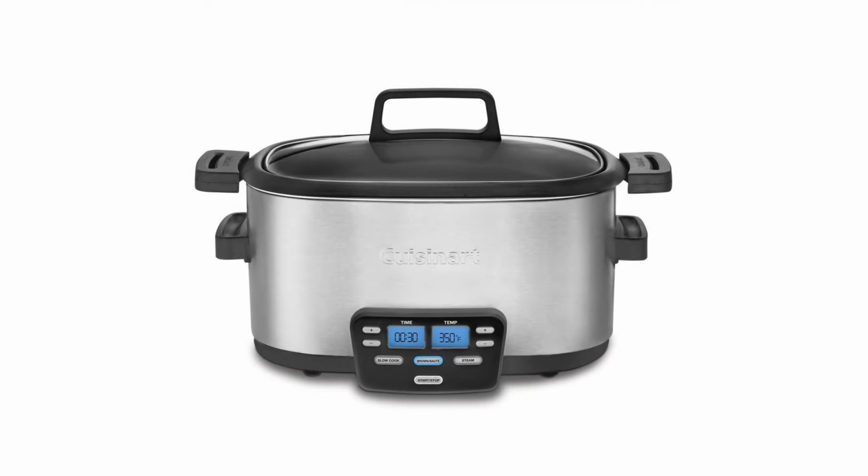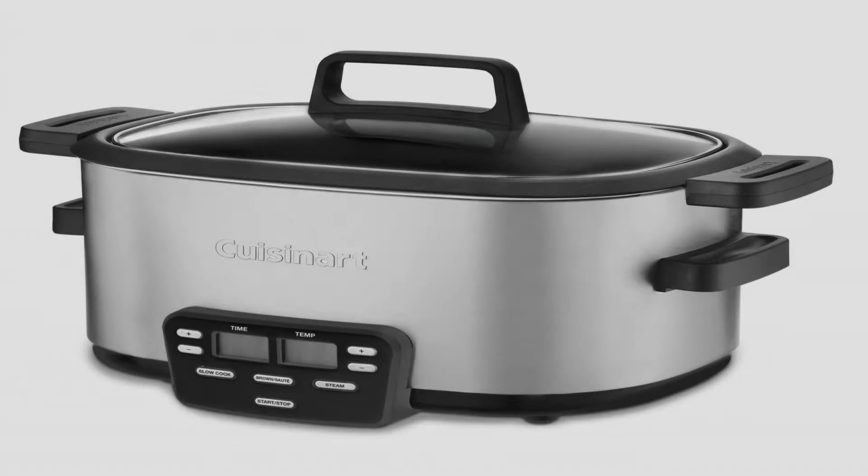Cuisinart MSC-600 3-in-1 Cook Central 6-quart multi-cooker, slow cooker, brown/saute, steamer.